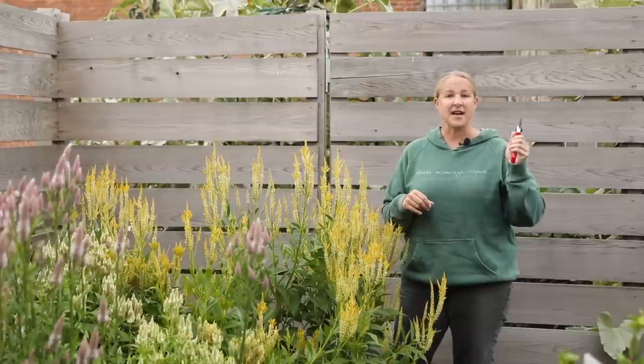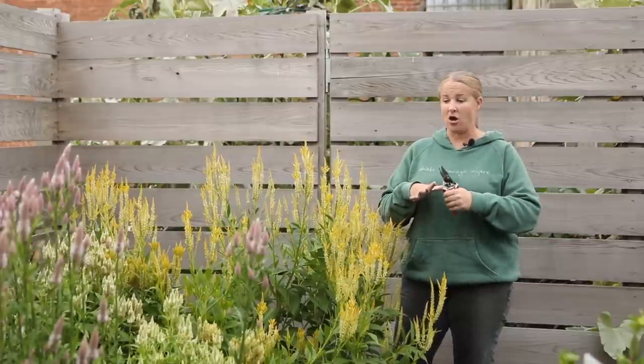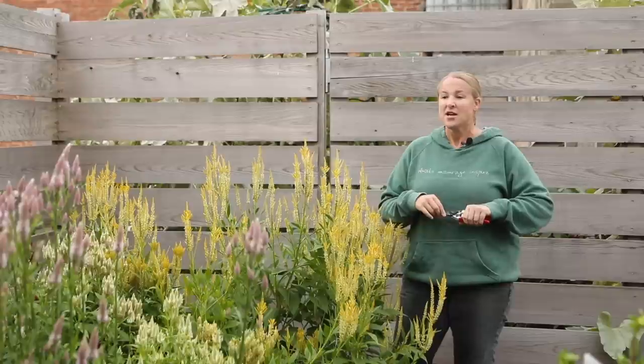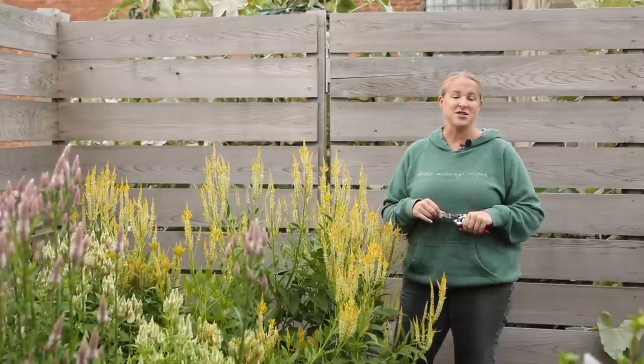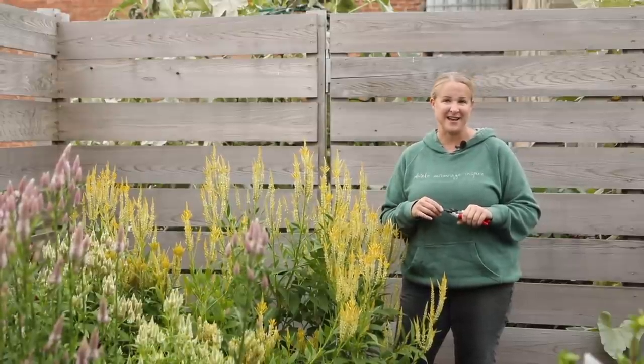So today's Thursday, I'll be harvesting today. Tomorrow on Friday, I will be assembling all of my jelly jars and my wrapped bouquets, and then the market is Saturday. So before I start harvesting, I just want to walk you guys around the garden and show you everything that I'll be cutting today.